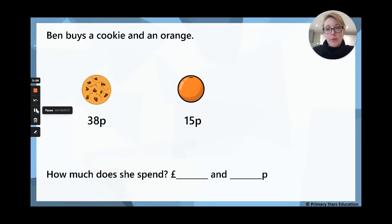Okay, so our next problem says, Ben buys a cookie and an orange. So this time we can see the cookie is 38 pence and the orange is 15 pence. So again, we need to add those two numbers now to find the total.